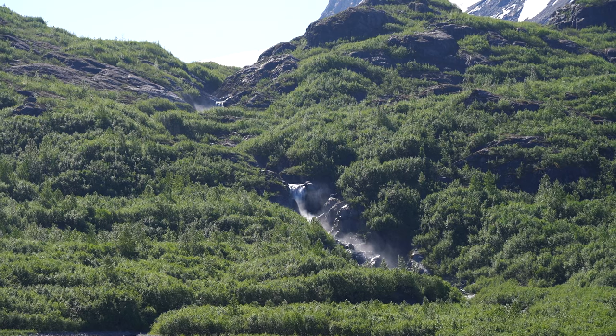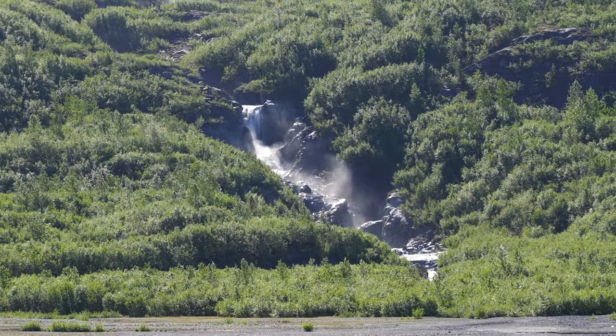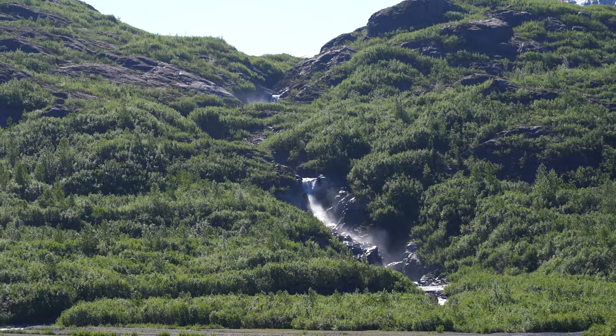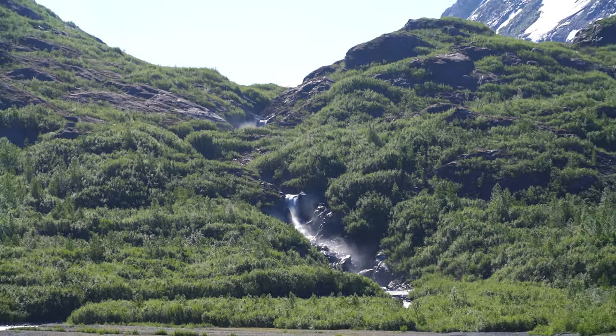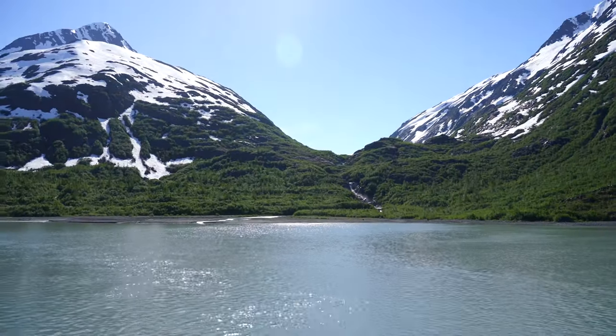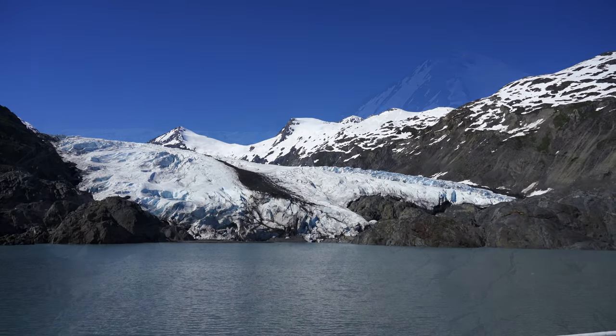There's also another more traditional waterfall to the left of the glacier as well that we got to see. There's an awesome waterfall out there. It looks like it's flowing really well with all the mist, and then it just kind of ends down here at the beach next to the glacier.